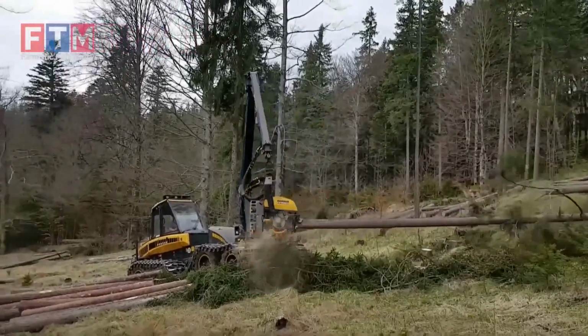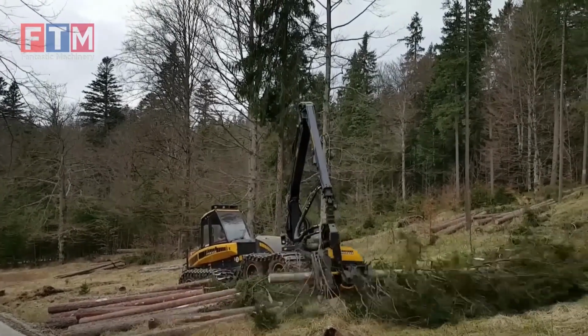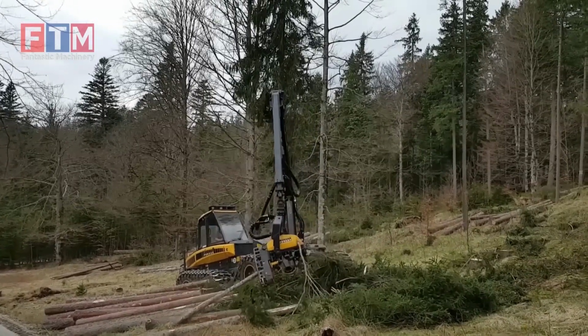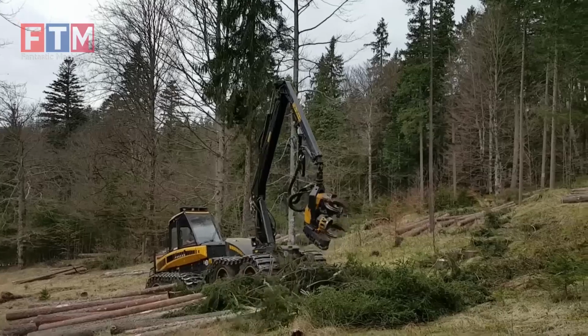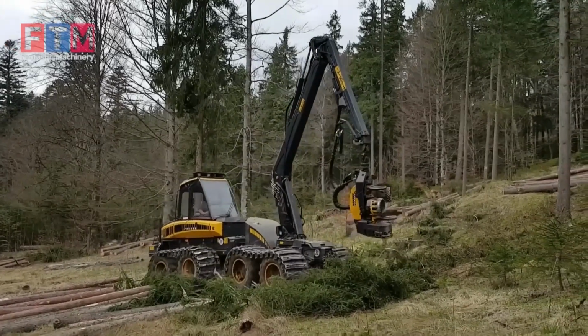Nestled amidst the breathtaking beauty of the South German Alps lies a formidable force of forestry innovation, the Ponsse Ergo 8WC44H7. In the dense embrace of the spruce forest, this marvel of modern machinery emerges as a conqueror of steep slopes and challenging terrain, seamlessly melding efficiency with finesse.